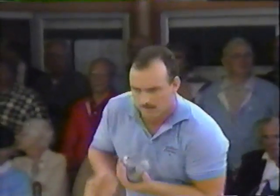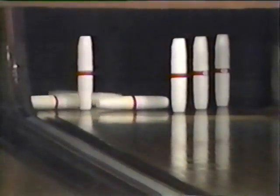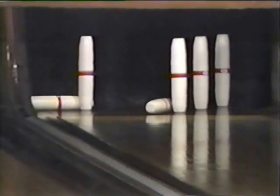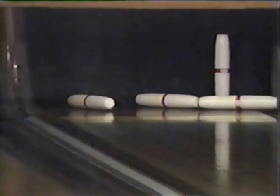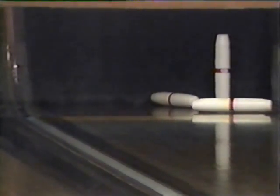At this point, he will be adding to that 7-pin lead with how many? With 6 more. Get the 4-pin alone over on the left. Then he has the 3 with nice wood just to the left of it, plus the 6 and 10. Well, the wood worked as far as going over to get the 4-pin, but unfortunately for him, the 10-pin is still up.